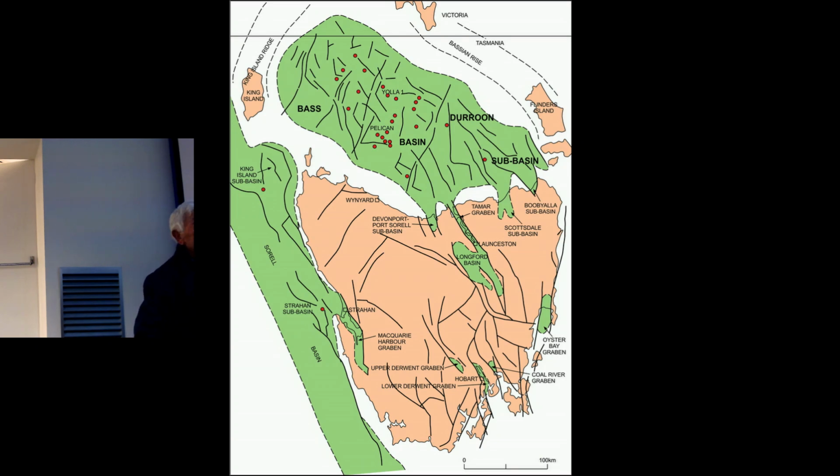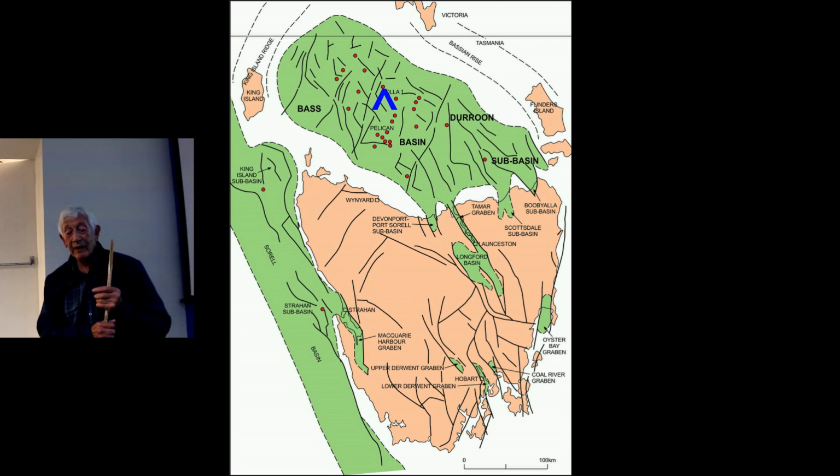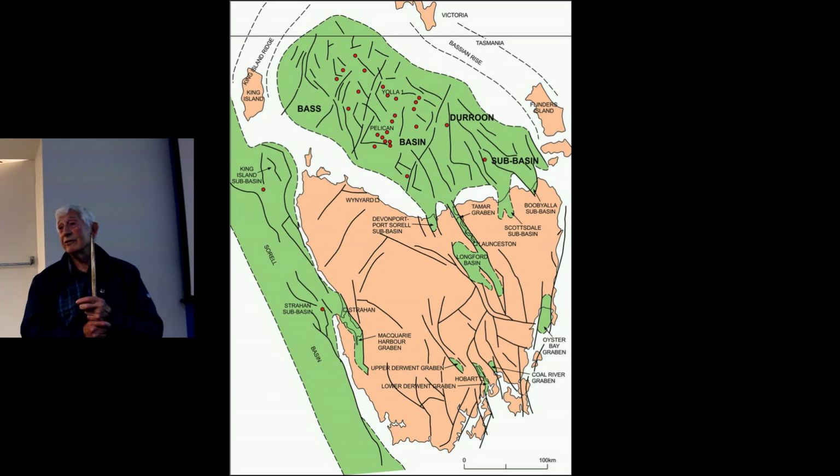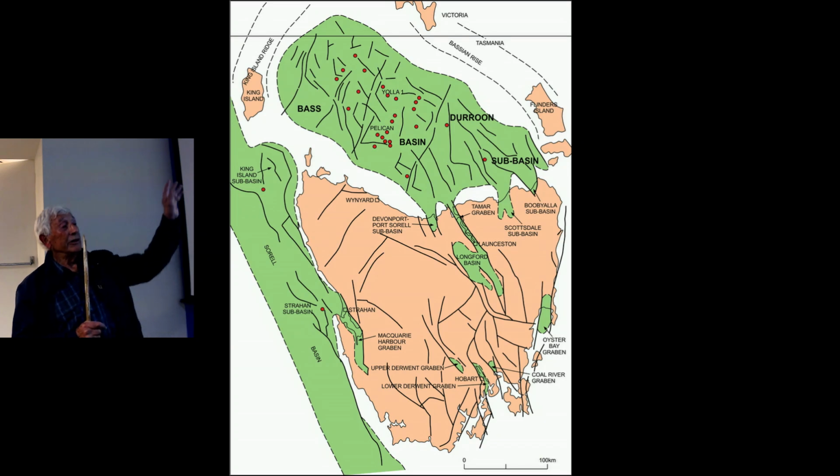But we know a lot about it because there have been about 40 drill holes looking for oil, and all these little red bits are the drill holes. So we know quite a lot. John Davidson knows an awful lot about Bass Basin. The Yolla gas field is here, right in the middle here. Yolla gas field is quite valuable, but unfortunately what happened was that they piped the gas to Victoria, treated it there, and Tasmania buys it back via the gas pipeline. So we don't get much value out of owning that part of the territory.